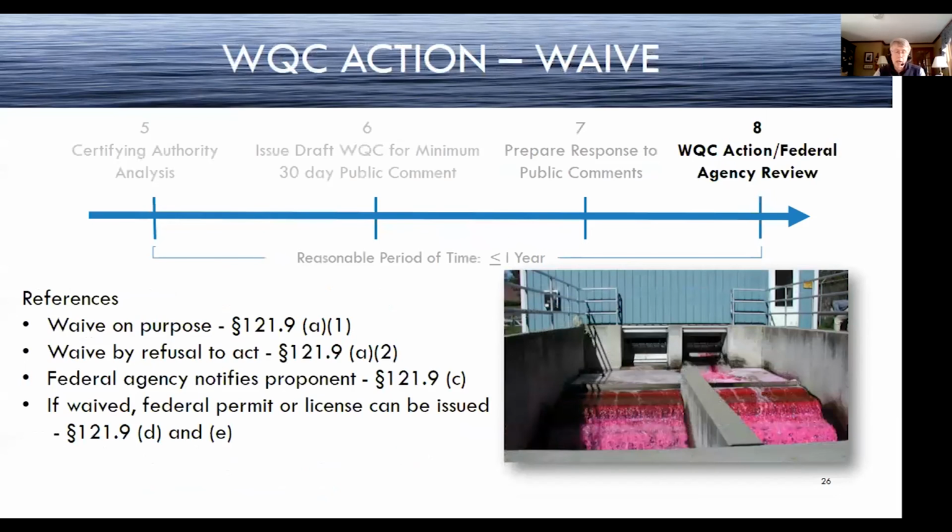DES can also waive its opportunity to provide its water quality certifications in two ways. First, the certification requirement for a federal license or permit will be waived if DES provides a written notification to the project proponent and the federal agency stating that it expressly waives its authority to act on a certification request. And second, the request is deemed waived if DES fails or refuses to act on it within the reasonable period of time.